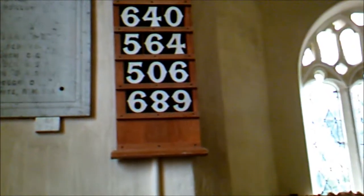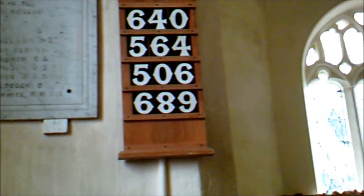This tablet was erected by the parishioners in sacred memory of the men of this parish who sacrificed their lives in the great fight for liberty and honour, 1914 to 1918. You've got an Elson, a Locock, Conduit, Elson, another one, Oram, White, Dauban, French, Ireland, made of marble. Some hymns there, I'd have to look them up sometime. 640, 564, 506, 689. I will look them up at some point.